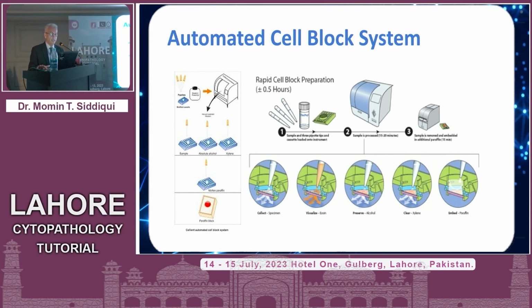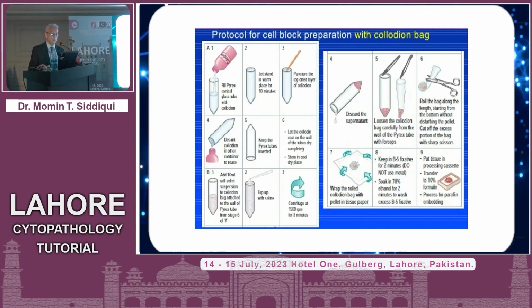It's basically exposure to alcohol. So that's basically what can impact your cell block later on for both IHC as well as molecular testing. So I would not advocate for this processing method. This is something I have used and can use again in the future.